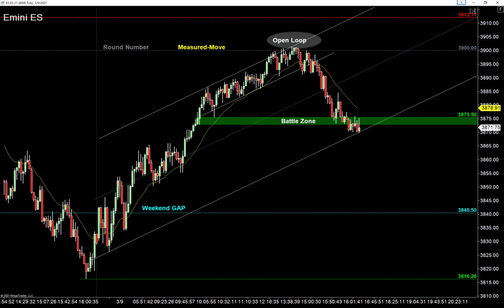But here's the problem. We have all of this momentum on the pullback. That is not a shallow pullback, right? That is a deep dive pullback. It's not like we're just barely below the moving average and I can look for a failure going back up again. It's a very deep pullback.